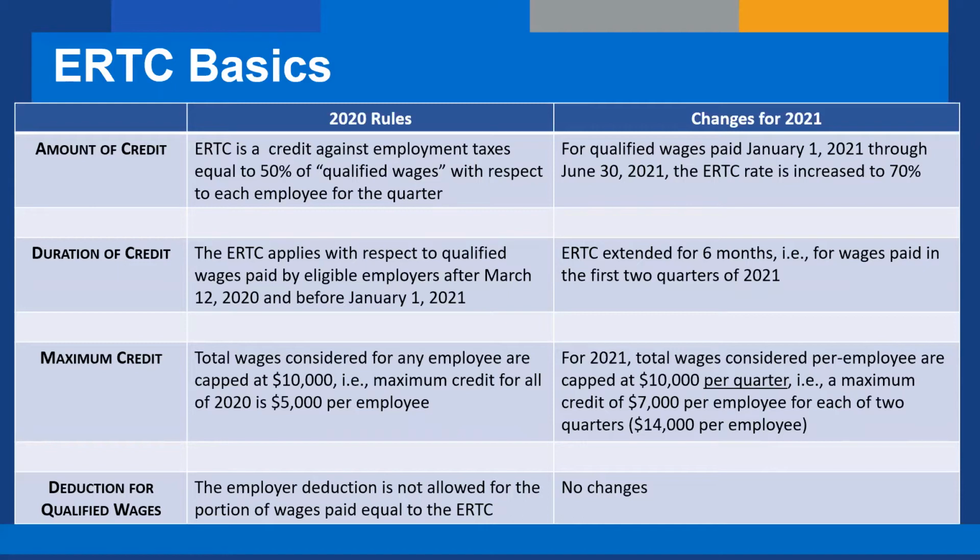The ERTC is further restricted by a separate rule that limits the deduction of wages used to claim the credit. A business that relies on wages to claim the ERTC must reduce its ordinary income tax deduction for those wages by the amount of the ERTC claimed. So for example, if you claim the 70% credit in Q1 of 2021 for $10,000 of qualified wages, you are allowed to deduct only the remaining $3,000 of wages on your ordinary income tax return.